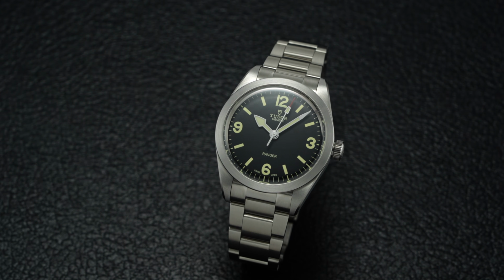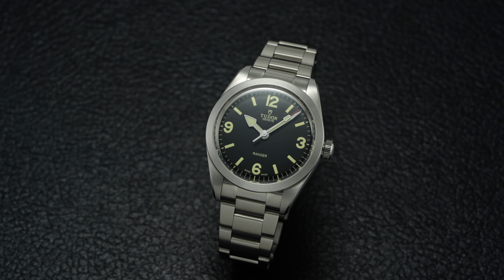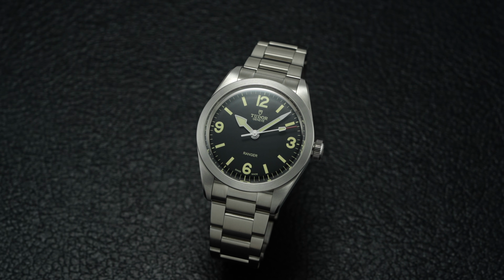And also one other thing I throw out here for this one specifically, because when you're in the field, like a land or adventure watch, you don't necessarily know what's going to be the environment or the call to action for that day. So you want something that's viable with different straps. It might not be available in all the different types of straps, but having the flexibility to change it out for specific use cases will be nice.